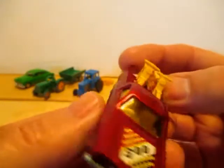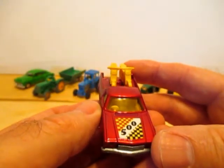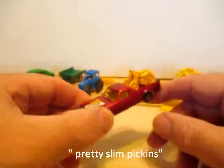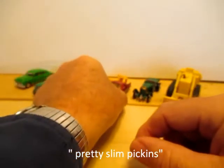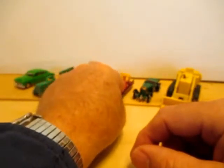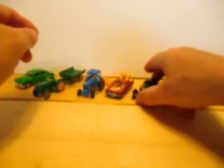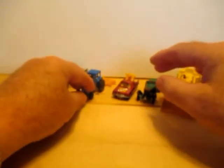So I guess that was my finds at the flea market for the past 5 months. Other than buying eggs and lunch and stuff there. That was about it for toys. But they're nice models and they're all in pretty decent shape, so you can't complain.